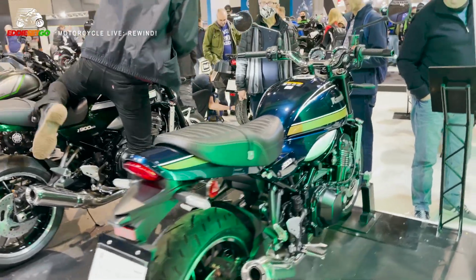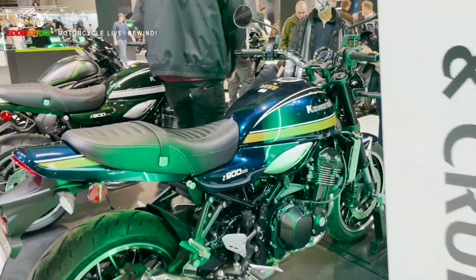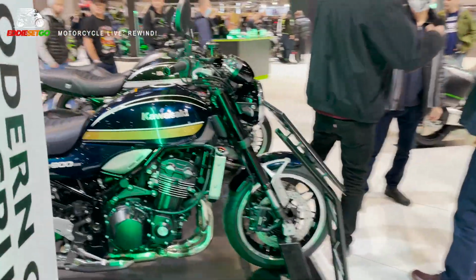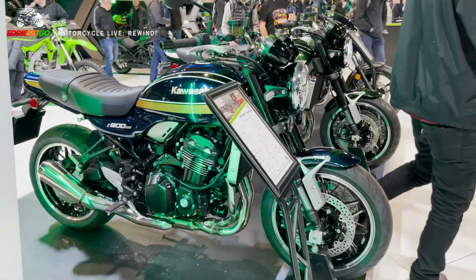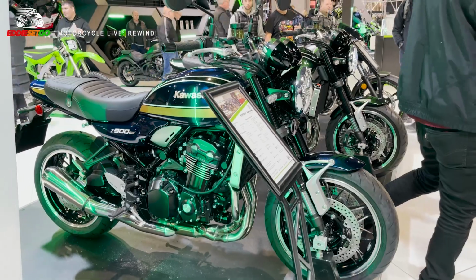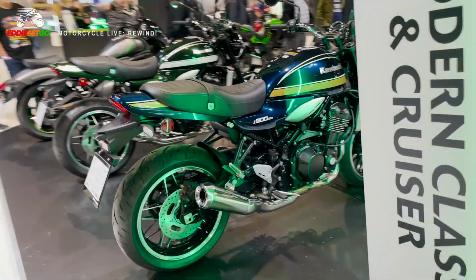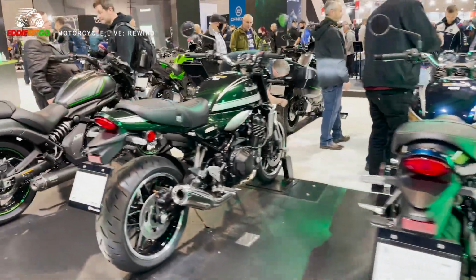Wonderful inline 4. I reviewed the cafe version a couple of years ago, which is a bike which loves to rev. That 900, you drop it down and the engine just loves to spin up and make an awesome sound, even with the stock pipes.